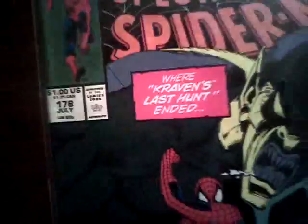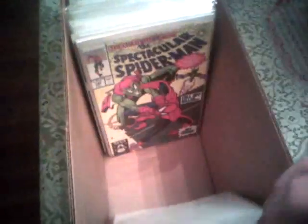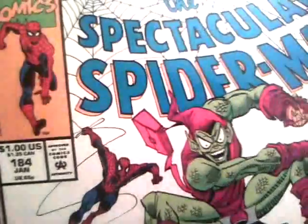I actually like this, The Child Within. It was a good little storyline with Vermin. Vermin was just this neat character. I always considered him like a ghoul. The Green Goblin. I have like all of The Child Within and the Aftermath as well.